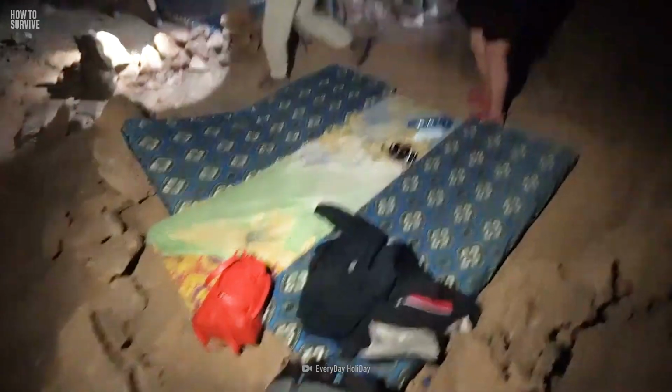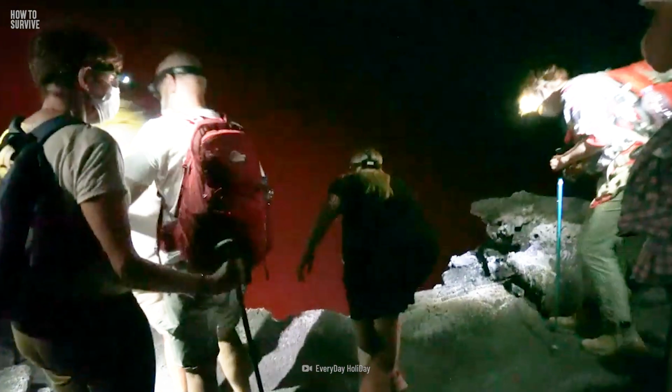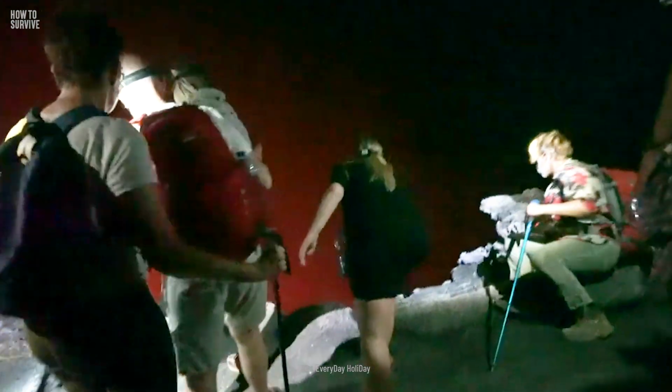Step 4. Don't camp on the volcano. After another hot night, you'll visit Erda Ale, an active volcano. You can get close enough to see its lava lake, but there are no barriers or railings. Your safety depends entirely on you.